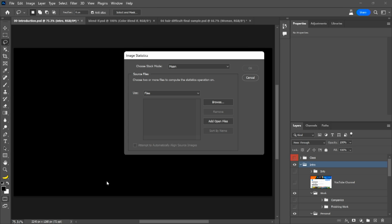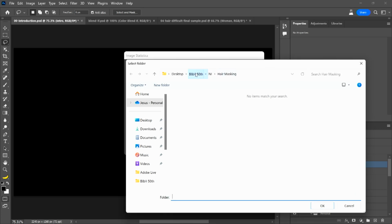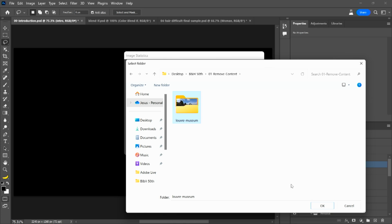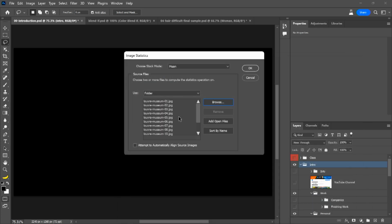So if you imagine having a lot of different photos, people, cars, all that sort of stuff are moving, but the buildings in the background are constant. So this is really what I'm doing here. So I'm going to go into the folder menu here, click on Browse, and find my Louvre Museum folder. There it is. I'll press OK, and Photoshop uploads those 14 photos I shot of the Louvre Museum.